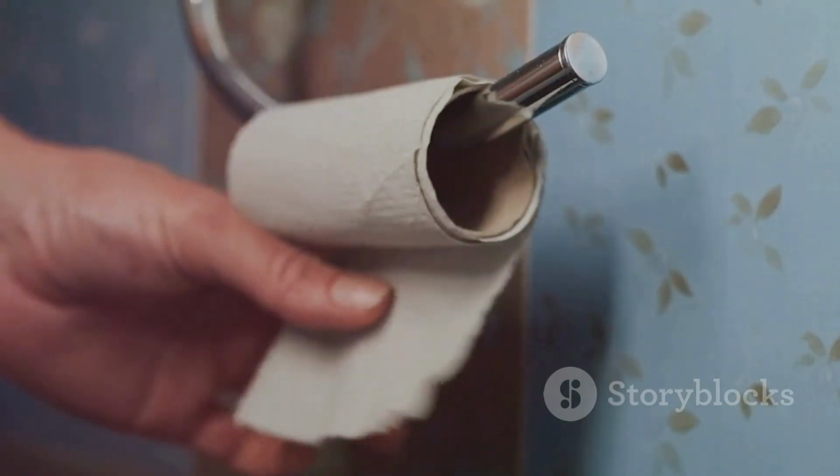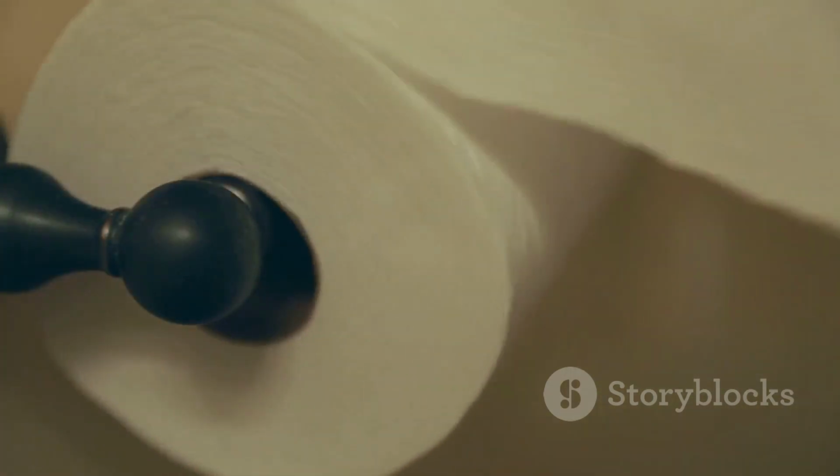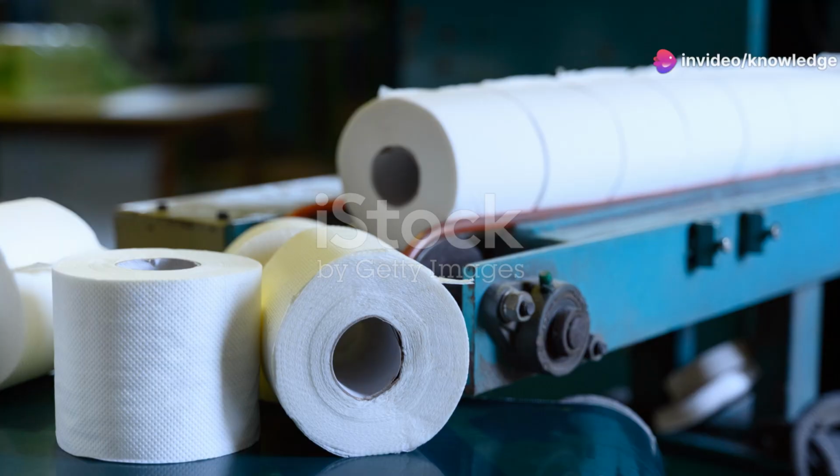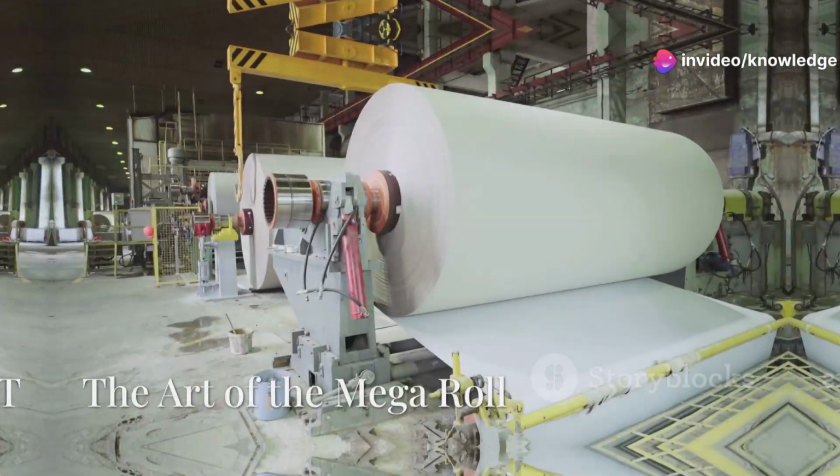The next time you unroll a fresh roll, take a moment to appreciate the science and engineering that went into creating that gentle, comforting feeling. It's the little things, right?